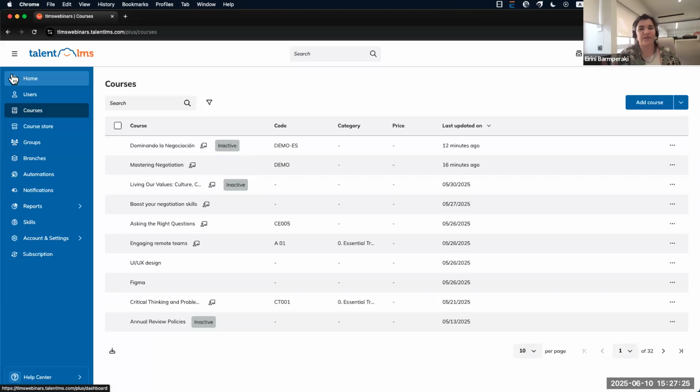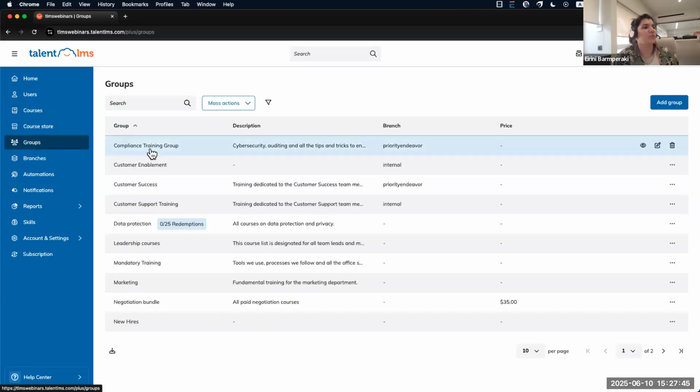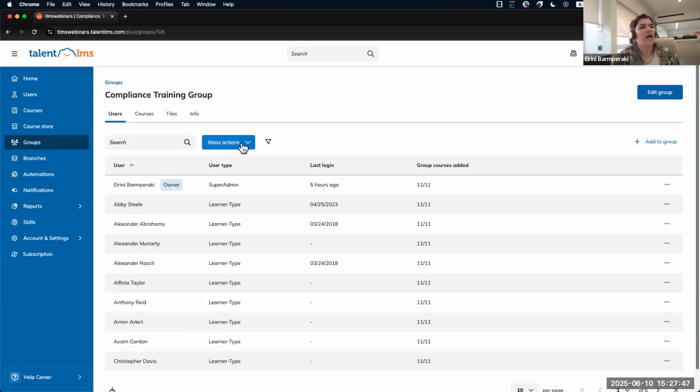Now, two more things before I pass the mic to Anastasia. What we released, I think it was the previous week, was also a request about group course assignments and how we could automate more this process. As you already know, when it comes to group assignments, when we create a group, let's go in this compliance.